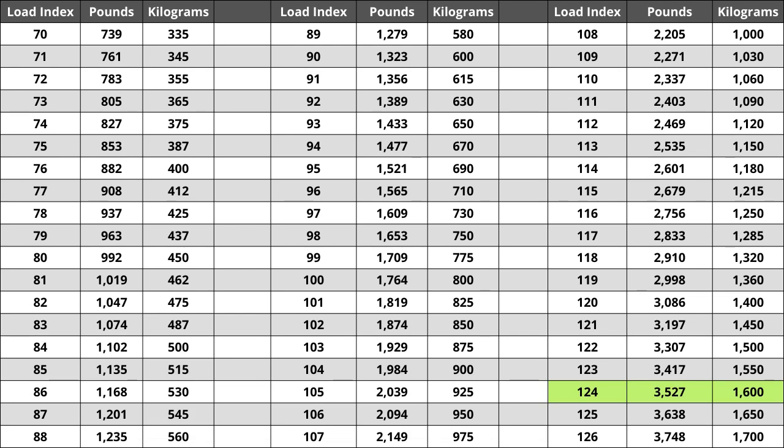So for the tire we are looking at today, the load index of 124 represents a weight capacity of 3,527 pounds. For my metric system using friends, that would be a capacity of 1,600 kilograms. Located next to the load index we just talked about, there is a letter. The letter R is the speed rating for this tire. This is the maximum speed sustainable for the tire.